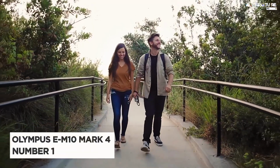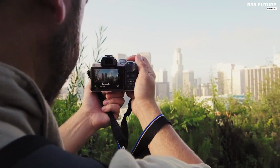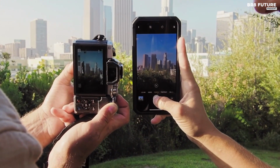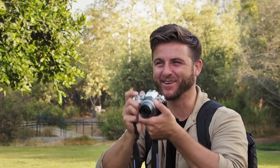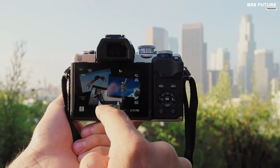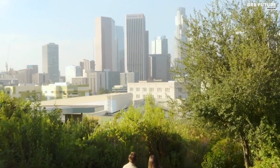Behold, the Olympus EM10 Mark IV, a true champion in the realm of Micro Four Thirds cameras. As our number one pick, it boasts precision AF and stunning 4K video capabilities. With a 20.3 megapixel sensor, 3-inch tilting touchscreen, and EVF, this mirrorless camera is sure to capture your travels in vivid detail. But let's talk about what really sets the EM10 Mark IV apart from the rest: its portability.